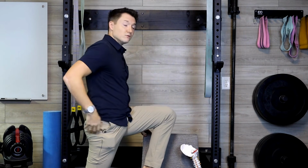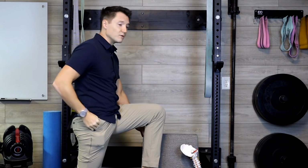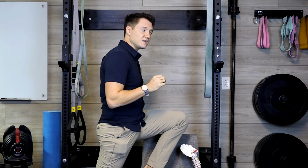So we've reviewed lumbar flexion seated. We've reviewed loosening our hips up standing. And now we're going to review one of my favorite strengthening exercises for spinal stenosis to not only improve pain, but improve strength at the exact same time.